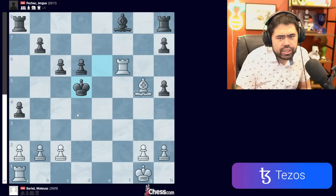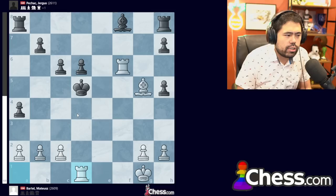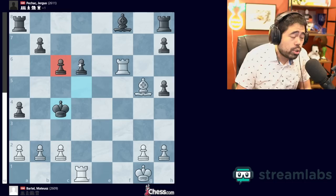So we get rook f5, king e6, rook f6, king d5, and now Bartel decides to play rook to d1 check because he does not want to make a draw. So after rook d1, we have king c4, and now the king is really wandering up the board, but the king is also completely safe because the king is just going to go to b5, and after d5, white can't really attack the king easily.